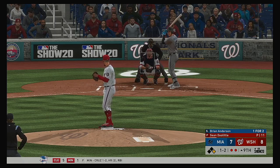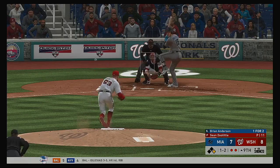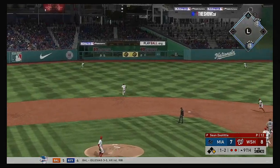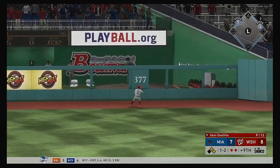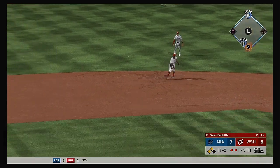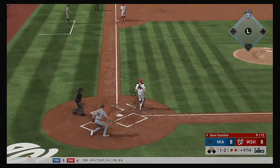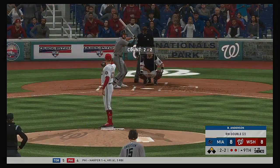Up next for the Marlins, the third baseman, Brian. Miami down to their last strike. This one's hit to left center field. Eaton going back, but he has no chance to make the play. It's off the wall. Now the relay home. He's in there at the plate, and that ties the ball game in the top of the 9th.